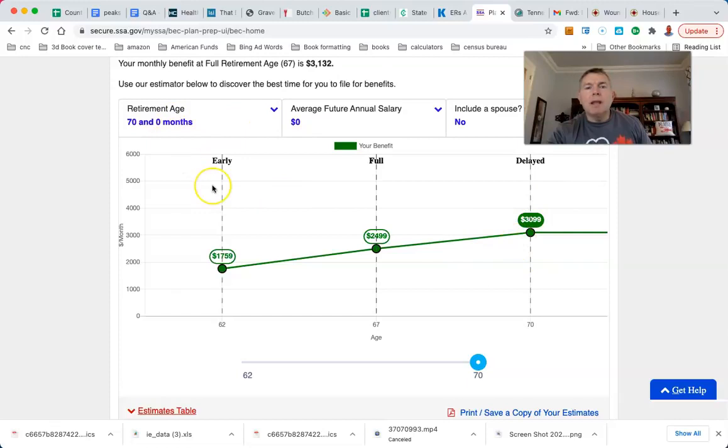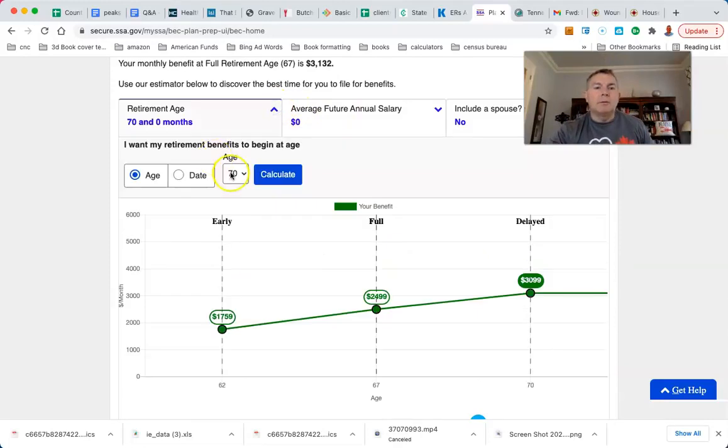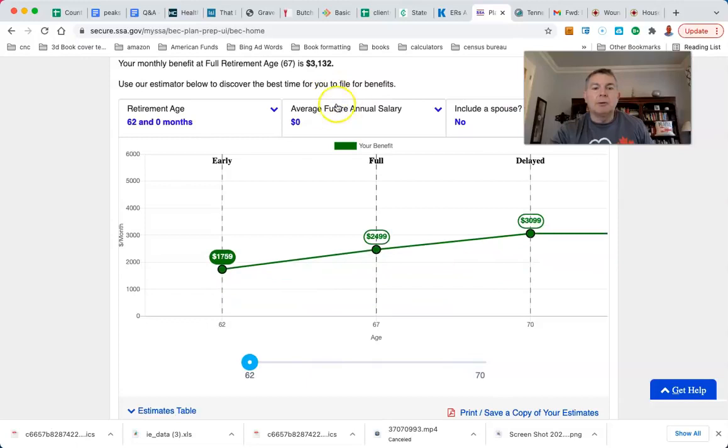I don't make any more money ever again. I take my benefit at 70, it's $3,000. Before it's $4,000. You see where I'm going with this, right? Well, if I retire, I'm not making any more money again. Again, average future salary is 0.